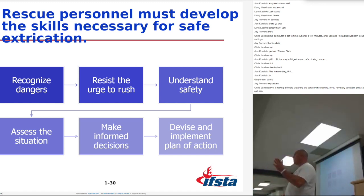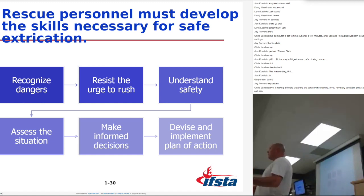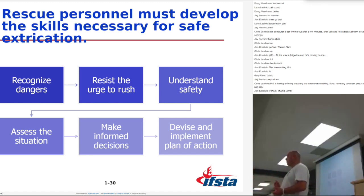You've got screaming people in a car with smoke, firefighters' goggles come on, and I've got to go rescue them from the fire. But you don't see an electrical line in the puddle, in the water that they knocked down. You may not see other potential hazards. Understanding safety is the toughest job, especially when you get into incident command.